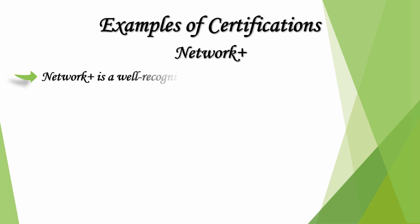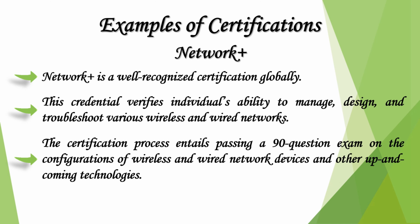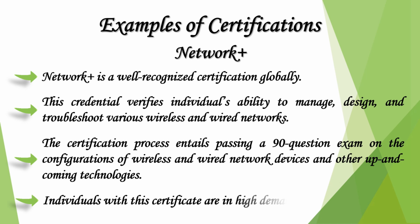Network Plus. Network Plus is a well-recognized certification globally. This credential verifies individuals' ability to manage, design, and troubleshoot various wireless and wired networks. The certification process entails passing a 90-question exam on the configurations of wireless and wired network devices and other up-and-coming technologies. Individuals with this certificate are in high demand all over the world.